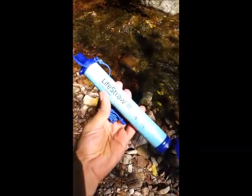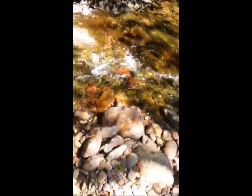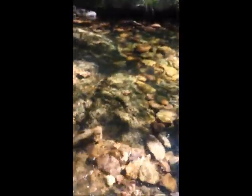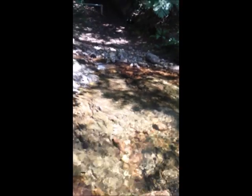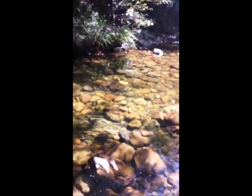Alright, so this is a straw which I bought, a LifeStraw. I'm going to try it out here in this. The water looks, to be honest, really, really clean. But you have to be careful when you're hiking, especially us, we're out here hiking. Last thing you want is to have any type of stomach bug or anything like that. So I'm going to try it from around here.